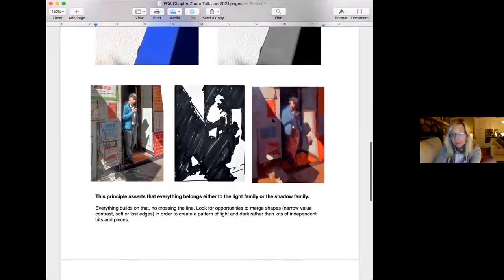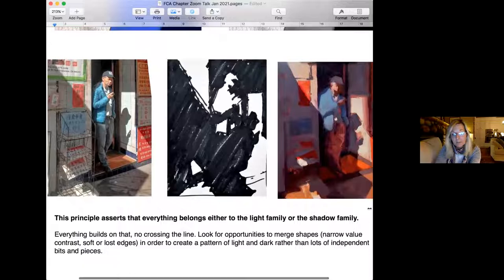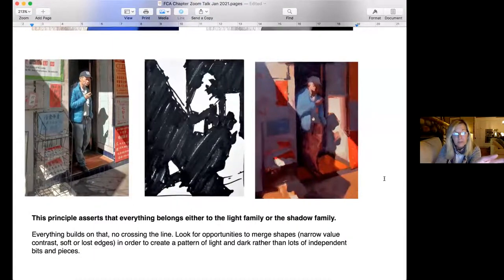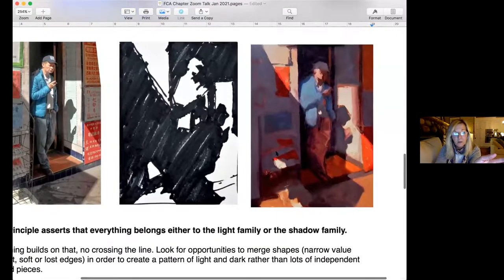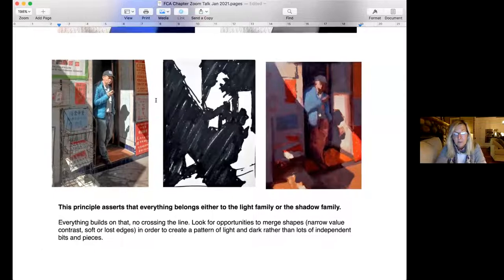So I'm giving you an example with a painting in progress. So this is the original photo. Wait, let me make this bigger if I can. Are you guys able to see it bigger? Yep, that's good. Okay. That's too big? Just slightly. Yeah, there we go. Okay.